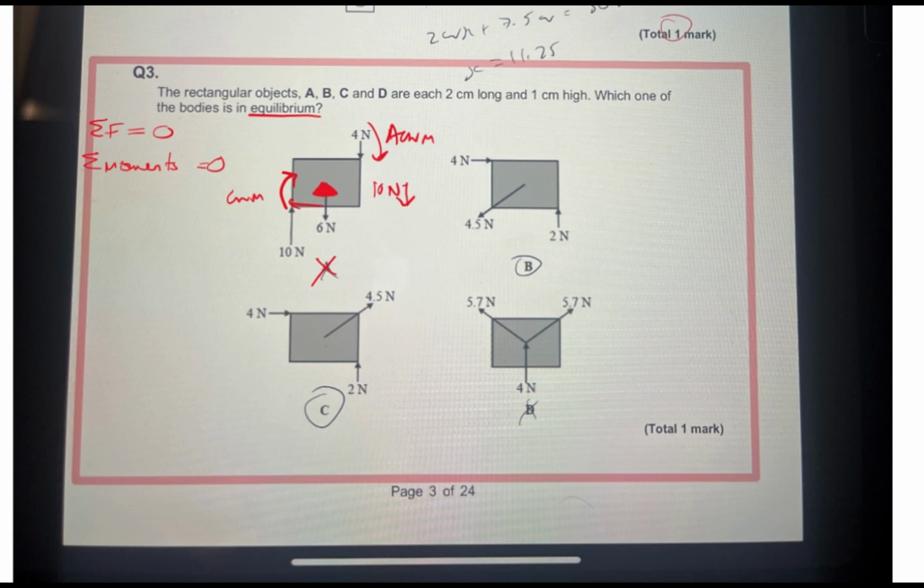If you look at B, now B looks a bit weird. You've got 4.5 newtons in a sort of southwest direction, but you've got 2 newtons this way and you've got 4 newtons this way. So that's going to have an effect. You're going to get a resultant force this way. So let's call that R. So R squared is 4 squared plus 2 squared. So you can work out R if you square root the answer. So 6. So that will be 4.5 newtons. So that means you've got 4.5 newtons going this way. So therefore that is in equilibrium.